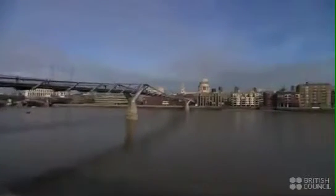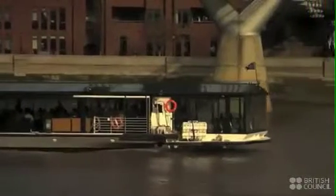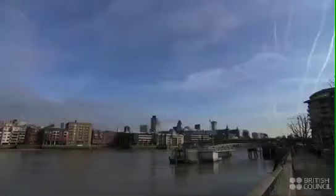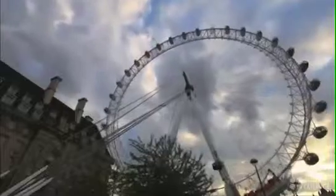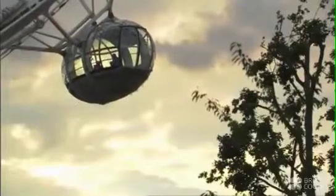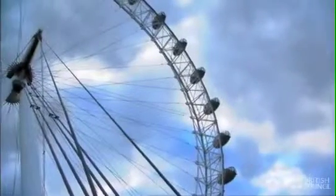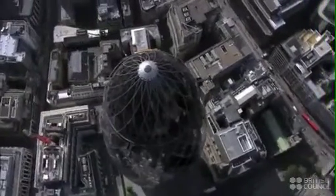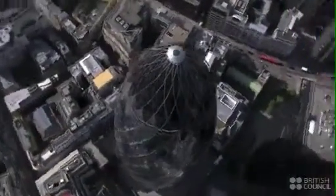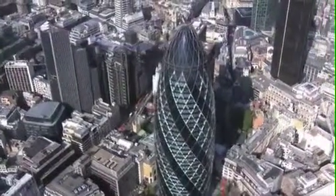The River Thames cuts through the heart of the city. At over 200 miles long, it's the longest river entirely in England. The iconic London Eye sits next to the Thames, 135 metres high. The Eye was built to celebrate the millennium and has over 3.5 million visitors a year. The City of London's financial district dominates the skyline. The buildings include 30 St Mary Axe, otherwise known as the London Gherkin.